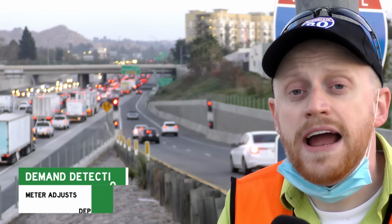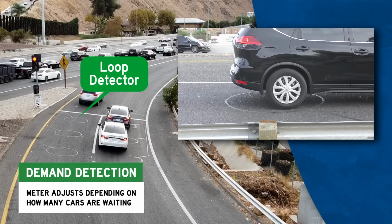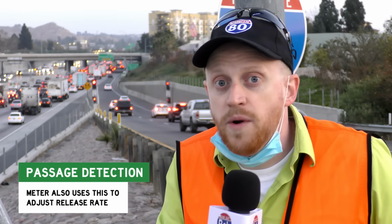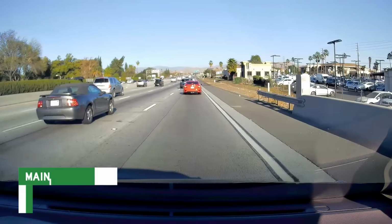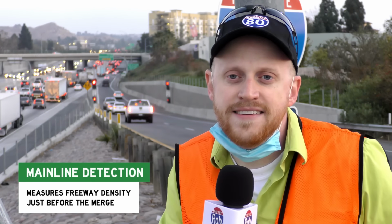There's another loop of wire right at the light. It reminds the computer, hey, there's somebody there who really wants to actually get on the freeway. And there's another loop of wire just beyond the meter to let the computer know that somebody really did go when the light turned green. And the creme de la creme, there's a whole bunch of loop detectors down on the freeway. That lets the computer know the current conditions, how crowded the freeway is.